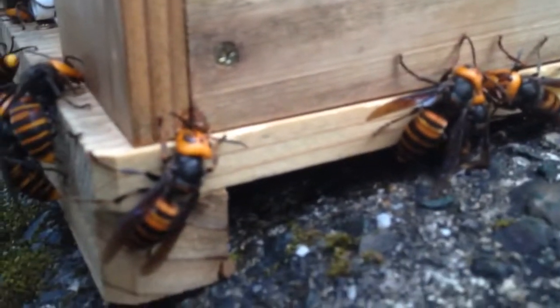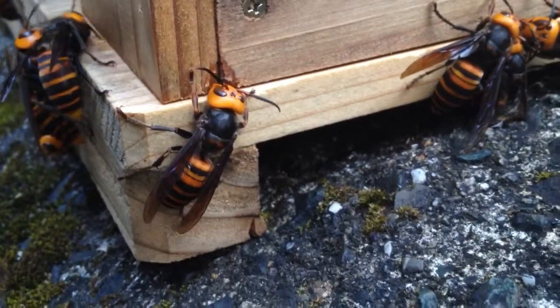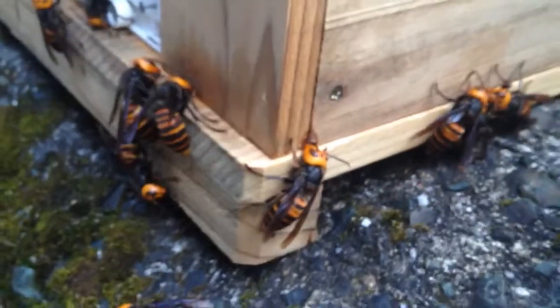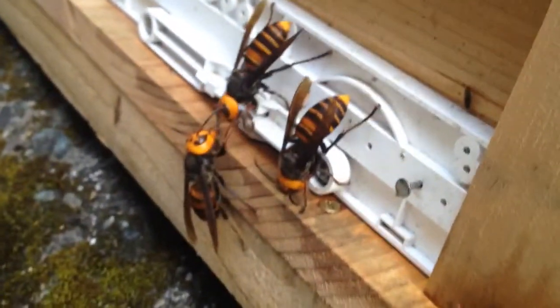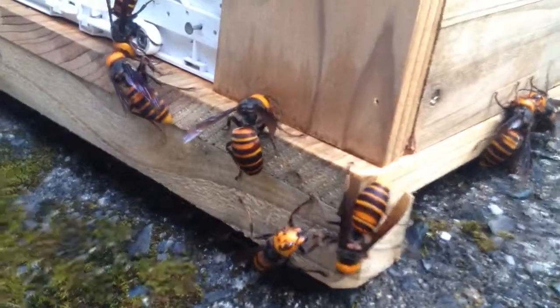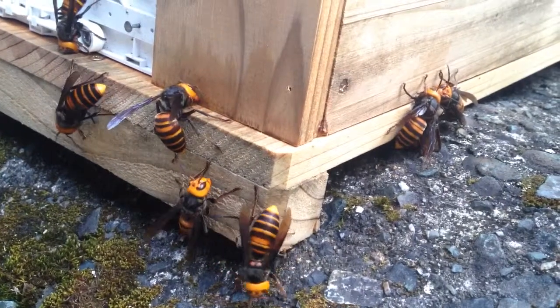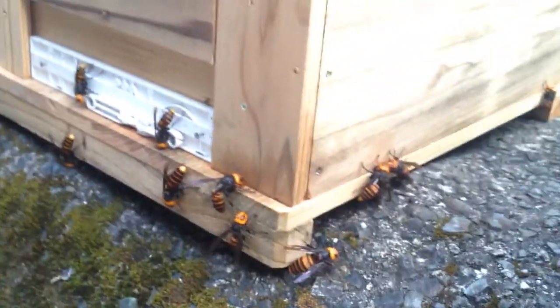This one here too. This one here is feeding. Younger one. I think these are probably full of honey. And the hornets are here.